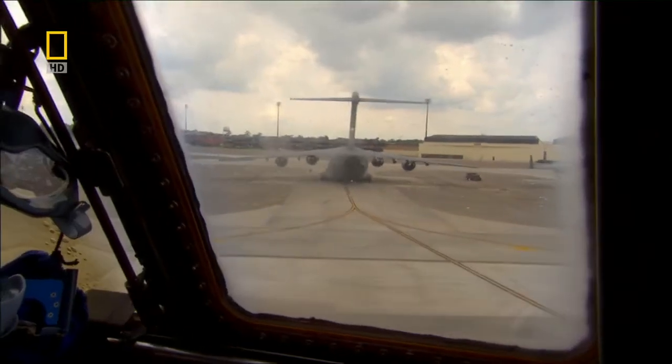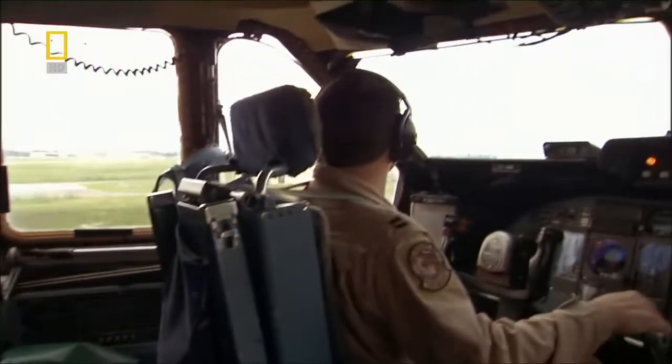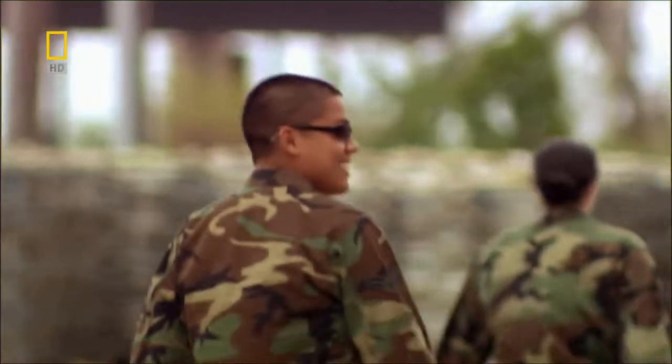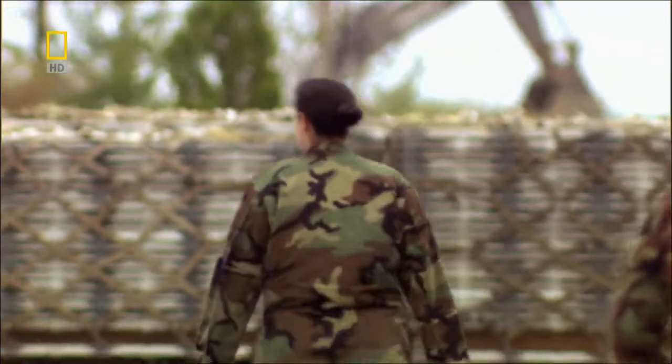Clear me right. Yeah, you're clear on the right. The Air Force loading team assembles to greet it. Stop left. Stop center. Moving 50 tons of cargo is a big job, and it's all hands on deck.